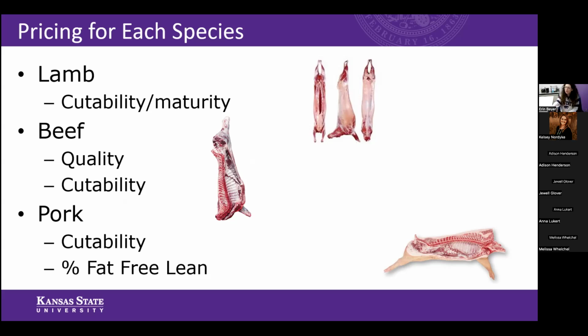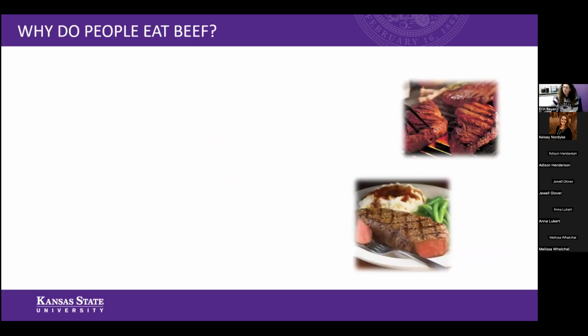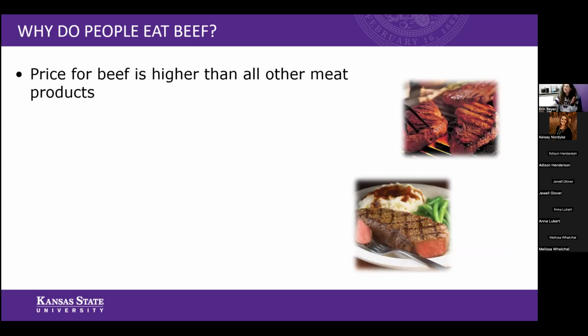So for today, we're going to focus primarily, lost my clicker, on beef. Beef is just a little bit different than the other two species, and I'm happy to provide more information about the other two. Beef is the most expensive of the three, right? And we can give pros and cons for all three species.